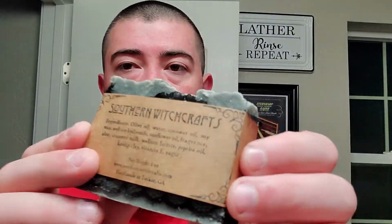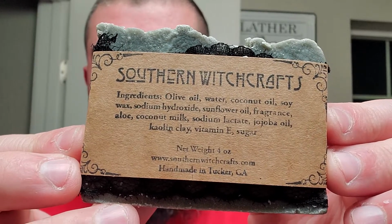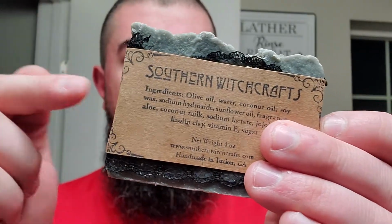So there's a look at the ingredients on the back. And this is going to be thrown in with my bar soap rotation that I have just recently posted the first video of. If you haven't seen that, definitely check it out. It was on Lakewood Soap's Smokeberry bath bar soap. And so this one is going to be in that rotation. You can look forward to it sometime in the future.